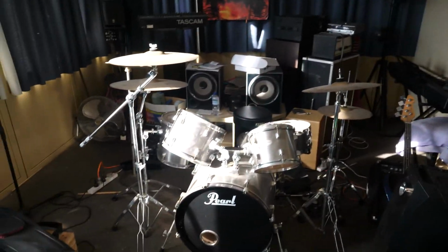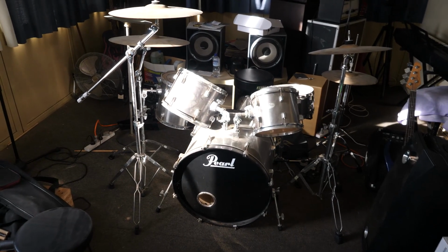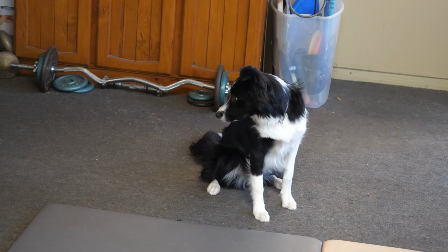this is the spot that's gonna be transformed right here. You'll see it all, don't worry. So Comet is not a big fan of the drums, which is fine, he will eventually be. Whereas Luna loves it.